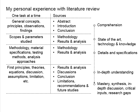At this stage, you will pay attention to the scope of the study as well as the parameters that they study. You may observe this from their methodology as well as the results and analysis. From there, you will see the differences in the focus of the study by different researchers, as well as the different parameters studied by different researchers.